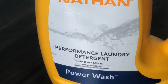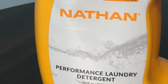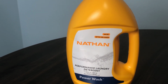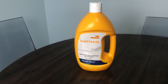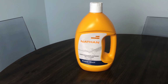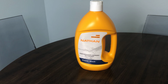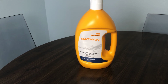Just gonna zoom in here. So, 64 fluid ounces. It's about 1,800 milliliters, so it's a decent size. They do say it gets up to 128 loads, but that would be in a really high efficiency washing machine. But reality is probably about half that. So about 64 loads, which is quite decent.